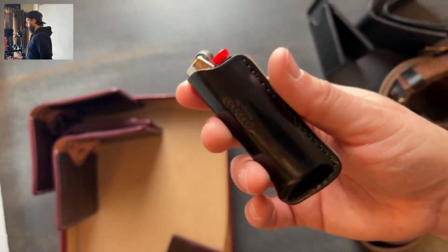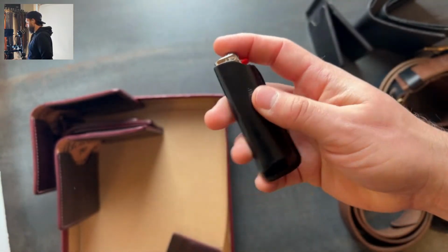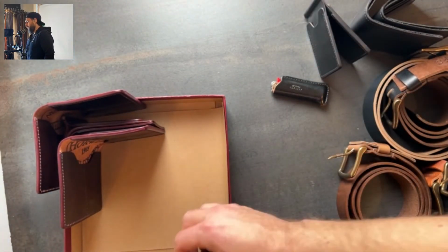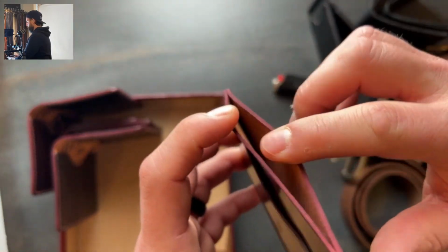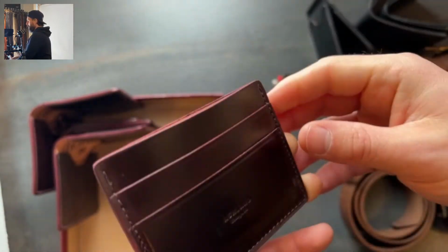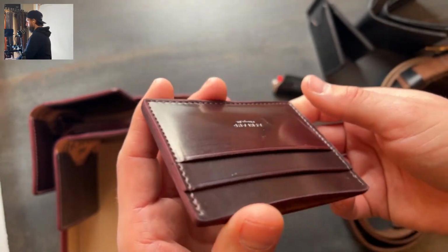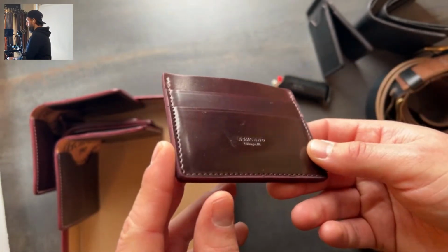All right, we got another black shell Cordovan piece here. This is our lighter sheen in the black shell Cordovan. I think we have a couple of those too. And on to the last color, color number 8, the classic shell Cordovan color. It's a really nice dark brown and burgundy shade. Some people call it oxblood. For me, people also call this color Cordovan, which is kind of funny.